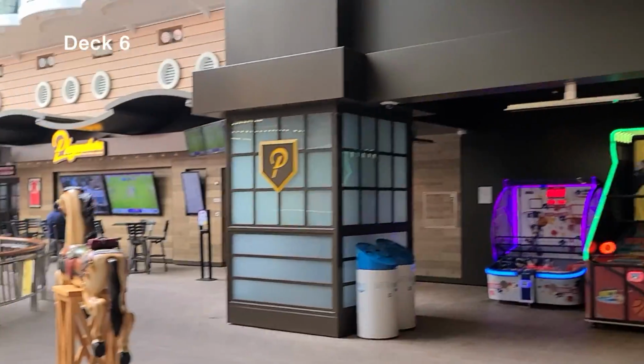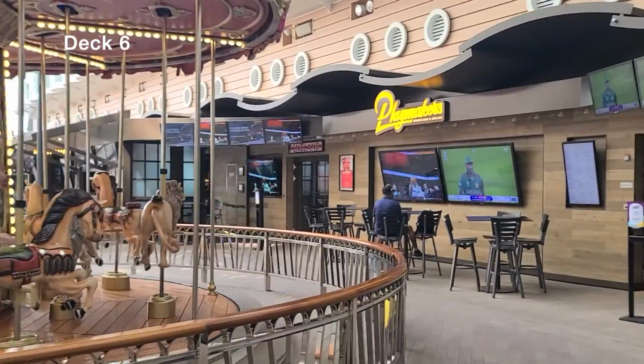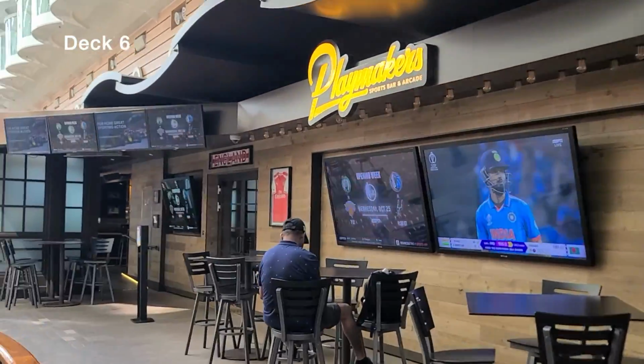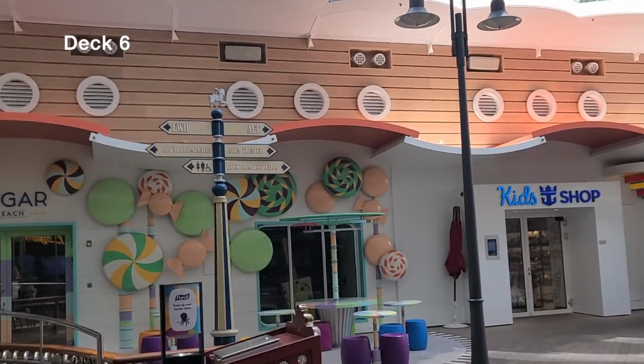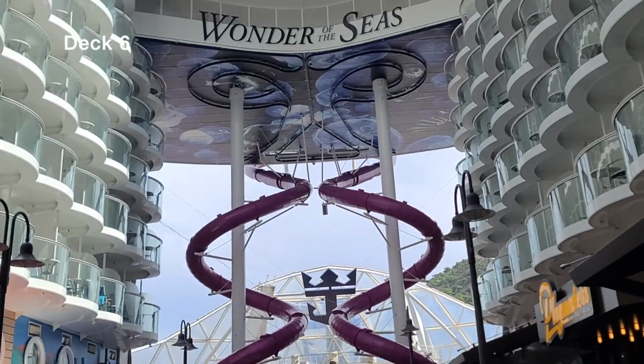We have an arcade on the right. We have the merry-go-round, I believe it's called, right there for the kids or the adults. I saw adults on there. And then we have the Playmakers Sports Bar Lounge, which you can go and grab a beer and watch a soccer game with some wings. Perfect. We have the Sugar Shop, which, you know, I went in a few times to get my sweet tooth on.